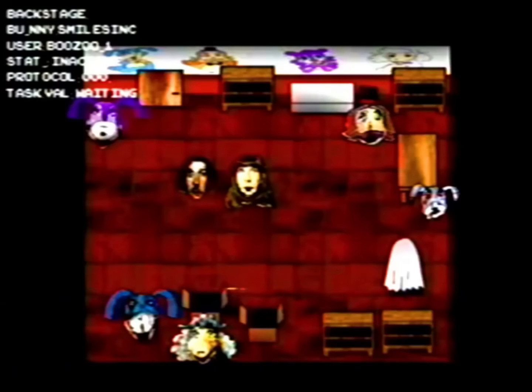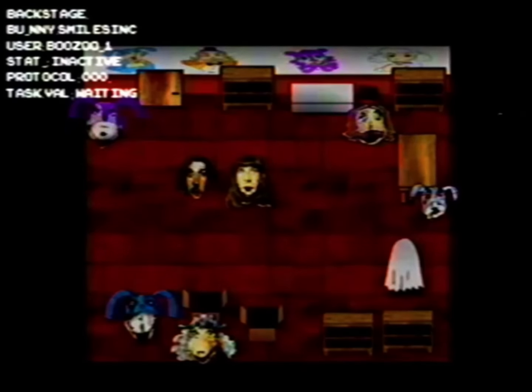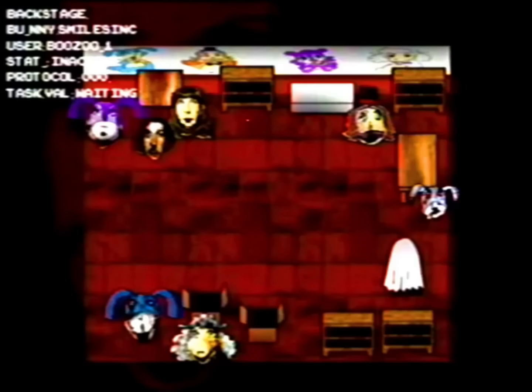Alright, let's just try the same way. This is fucked up. I don't even want anything. Same. Let's just check up on the other ones for now. Still gotta check up on the games.